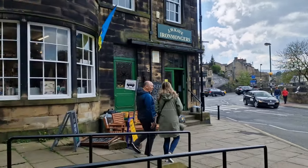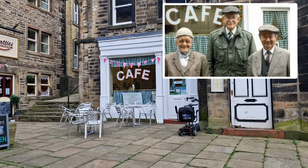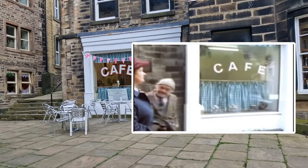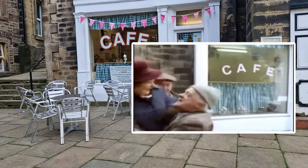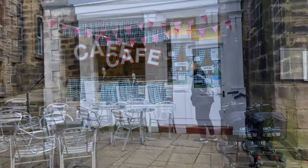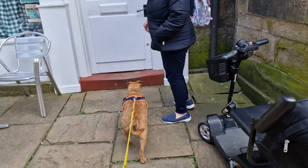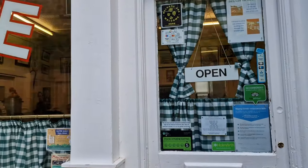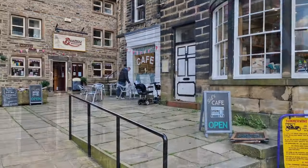So we just walked from down there, and there it is. It's called Sid's Cafe in Last of the Summer Wine. What does it say on the window? Let's have a look. As seen on the world's longest running comedy series, Last of the Summer Wine. And it's open. So this is the cafe that Compo kept getting kicked out of. Cookie's wanting to go in. We've got loads of Last of the Summer Wine bits inside.